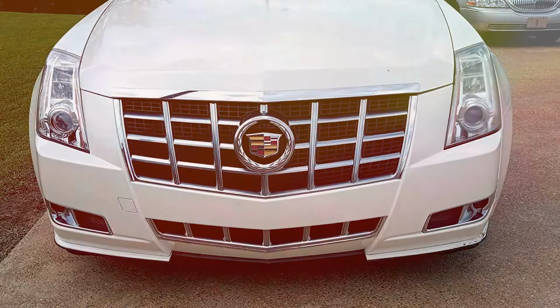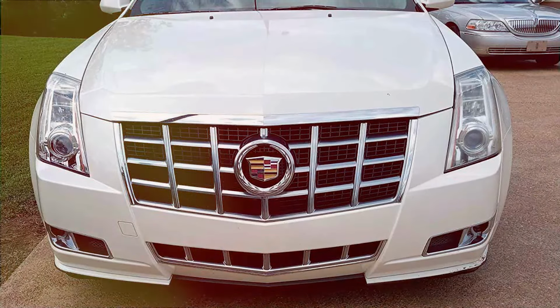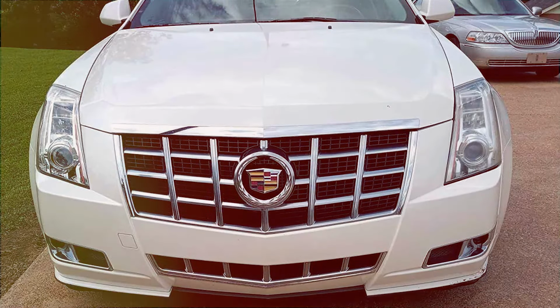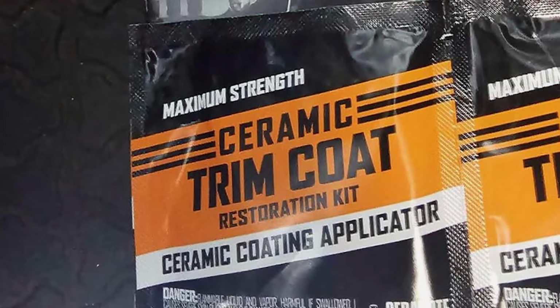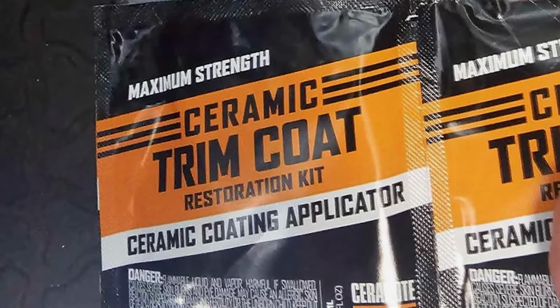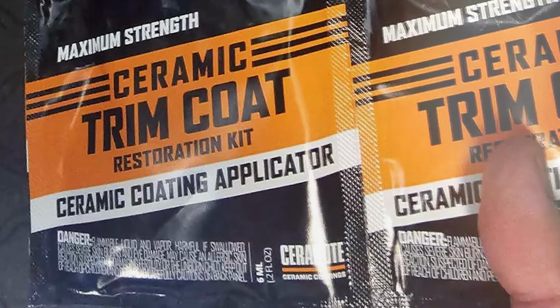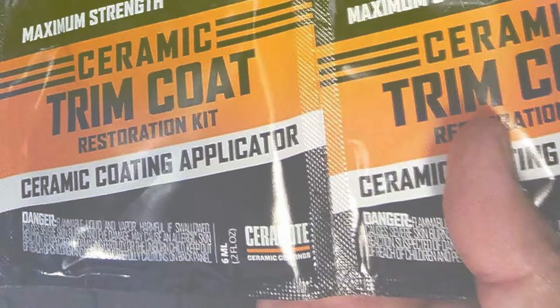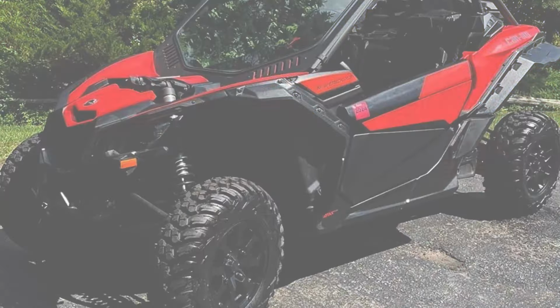A single application can last up to 200 washes, making it one of the most durable options on the market. We'll show you the impressive before and after results, demonstrating how this product restores your trim to a factory new look. Despite its premium performance, the CERAKOTE Trim Coat Kit is competitively priced, offering excellent value for its longevity and protection. Watch our video to see why CERAKOTE is the ultimate choice for maintaining your vehicle's appearance.